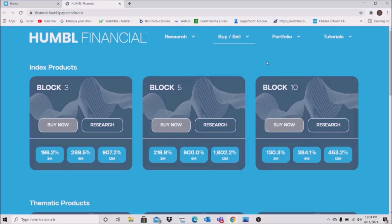And this here is definitely, it's almost to the point of being unbelievable. If you look at three, block three saying over a 6 month period of time, return on investment was 166.2. 6 months, 289. 12 month, 907.